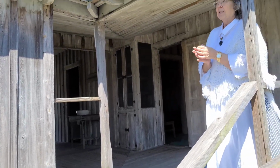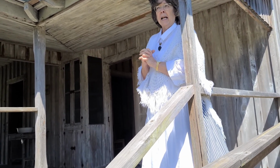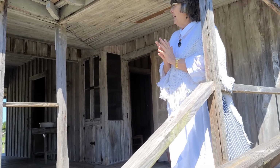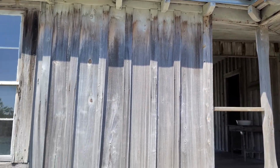When he was about 48, 49, he married Jessie. She was just 16. Wow. They managed to have three kids in this house. She changed the house a little bit, but you're welcome to come up and look through it.